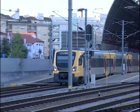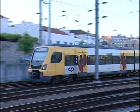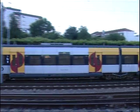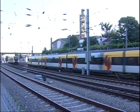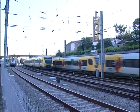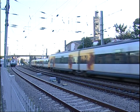Departing in the opposite direction is a pair of units headed by number 3410. A total of 34 were delivered between 2002 and 2004, and they are based on the popular Desiro type, which can be found working throughout the UK and Germany, for example.